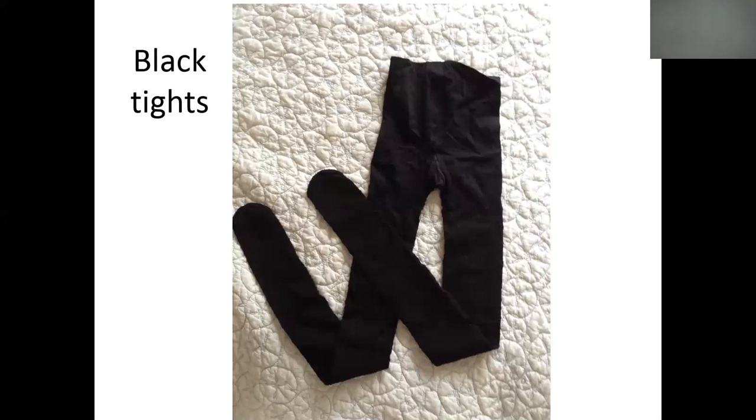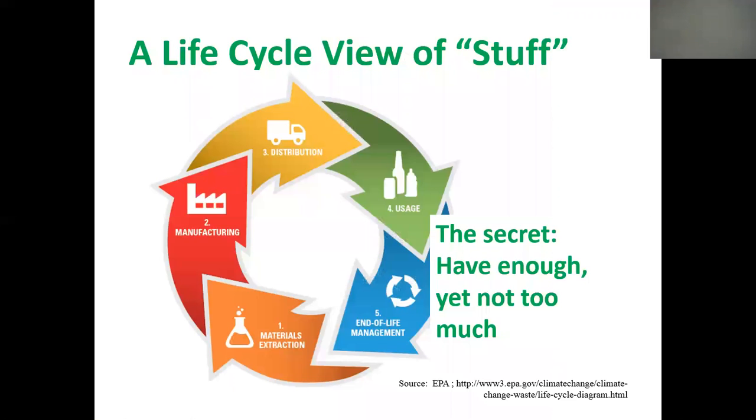So here's an example to which some of you might be able to relate. The other day, I went to the store because I wanted to buy some black tights. And I really didn't want to buy any used black tights. So I found 2 pair at 80% off. What a deal. After some thought, I decided to just buy one of those pairs because I wanted to keep my stuff to a minimum. I not only simplified my life and did one small action to protect the environment, I also saved money. As I look at this cycle, I think back to that bell curve. The most effective thing I can do to prevent the greenhouse gas emissions that come from all of my stuff is to think carefully before I buy so that I have enough, yet not too much. And I am still learning this and relearning it and relearning it.